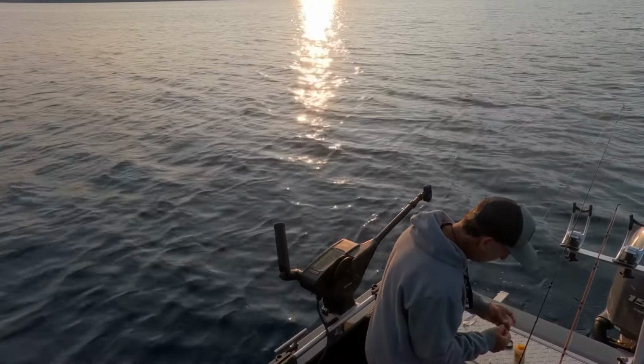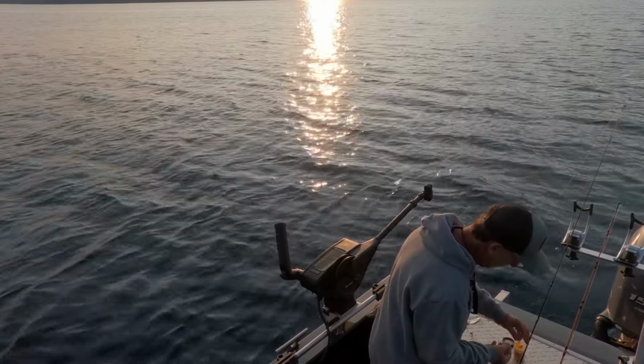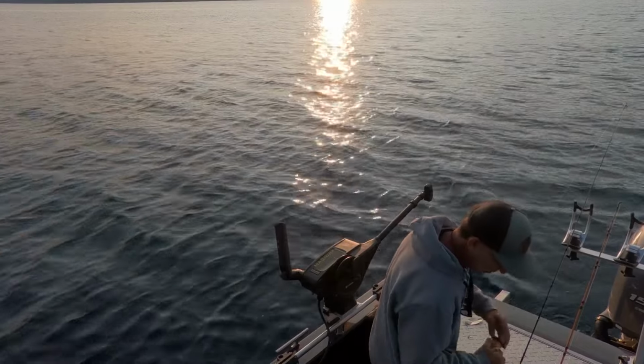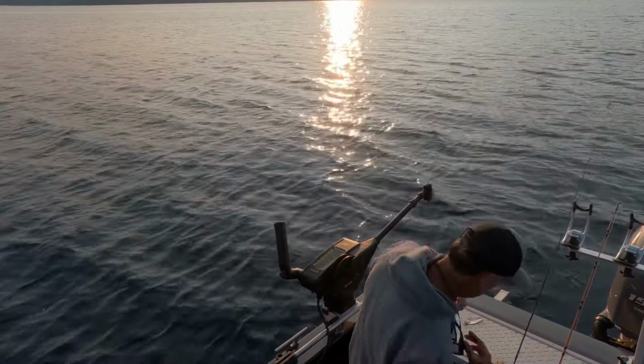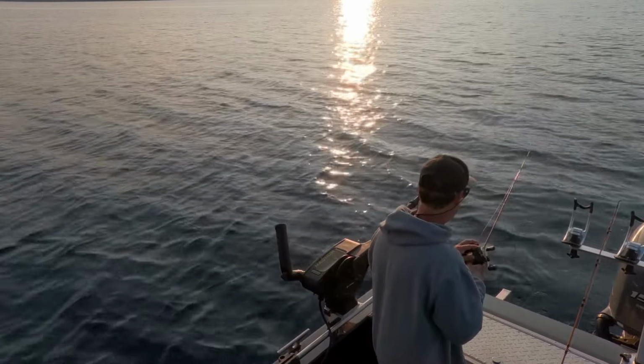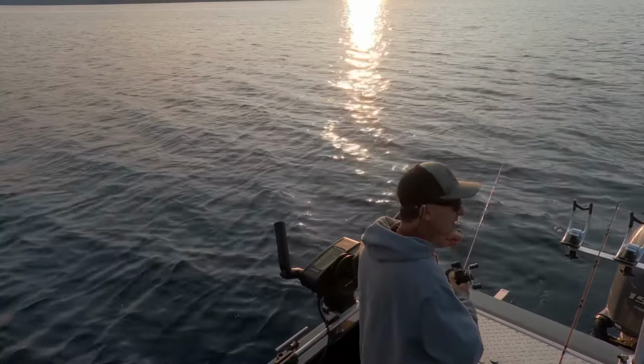These are hooks that came with this one. I'm not crazy about these hooks. I usually retie them myself. I put number fours, slip shot hooks, which are a little sharper, better hooks. So we'll see. See how this works out.